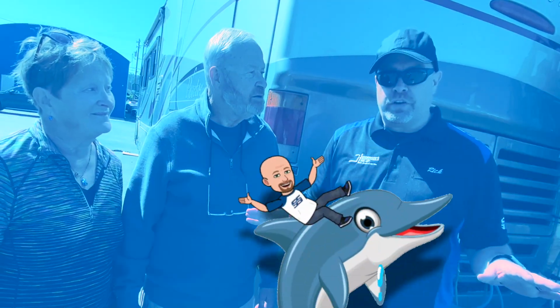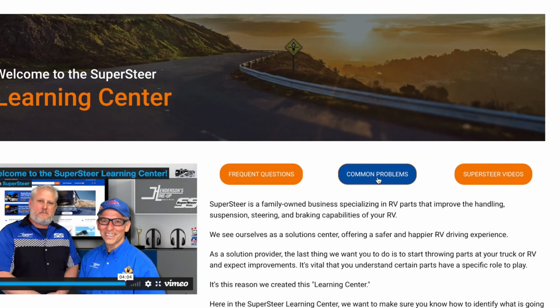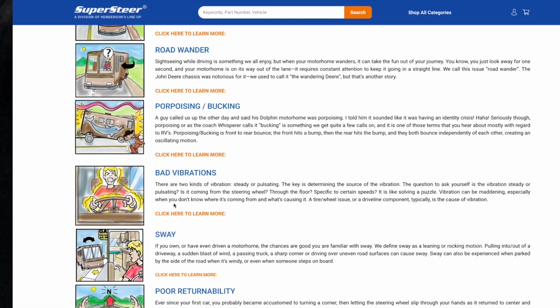Now, if you don't know what porpoising is, it has nothing to do with a dolphin. It has to do with your RV and how it handles. Right. If you're interested in what these terms are that we're talking about, I'll put a link to the common problems RVers have. That's something that you're going to want to check out for yourself.